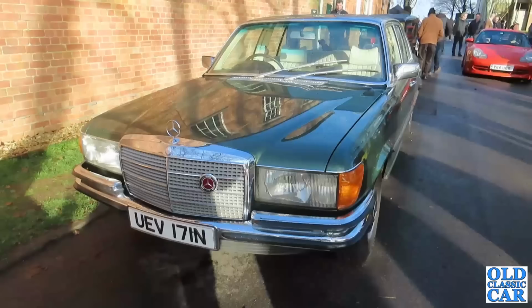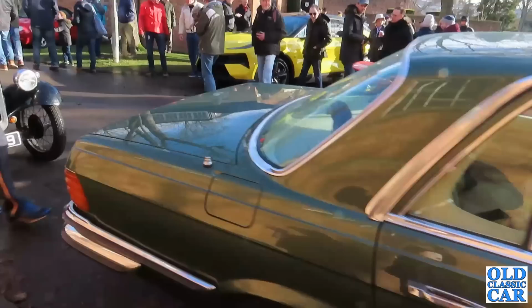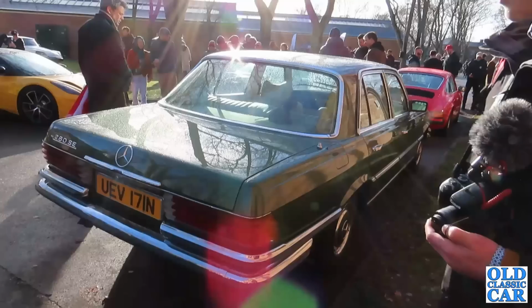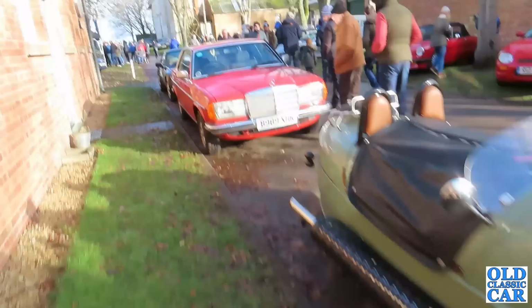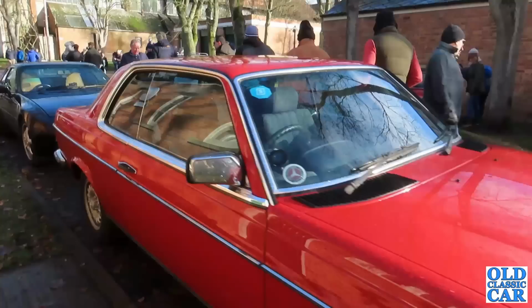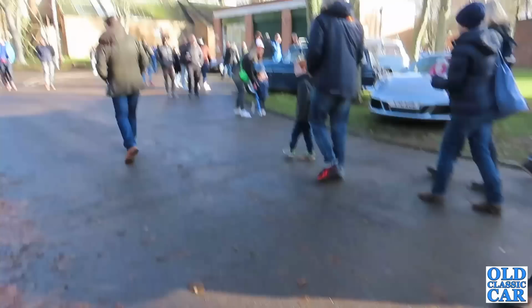Head over here, try not to get knocked over by a 911. Great big old S-classes. I remember James Hunt had one of these. Maybe it was this one. That's a 280 SE, yeah. Pretty bomb-proof there. The Lost in 7 box saloon. Another Merc. We've got a coupe version of the W123 here. Another Porsche 944. And I spy over there an Amazon estate. Going to have a shufty at that.